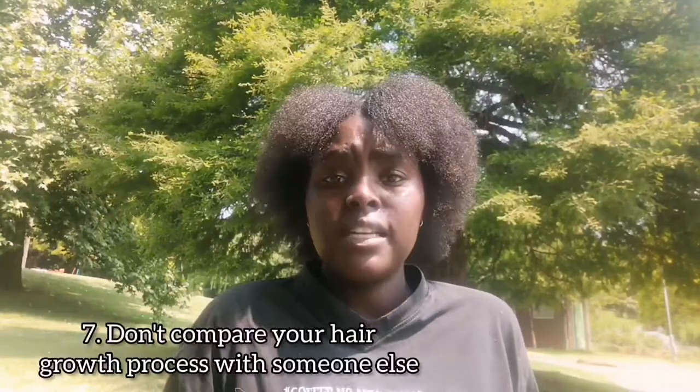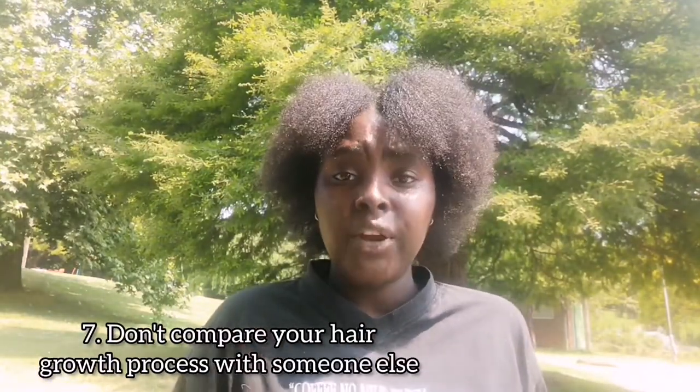I know this will sound cliche, but please stop comparing your hair growth with somebody else. That's a big no. Remember, we all have different genetics, and when it comes to hair growth, it's all dependent on your genetics. We can both use the same product and my hair can grow faster than yours, or your hair can grow faster than mine. It's just dependent on genetics.